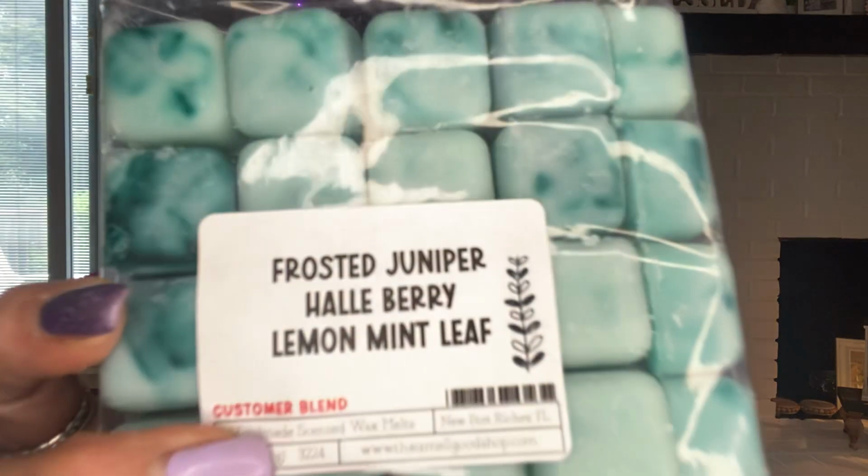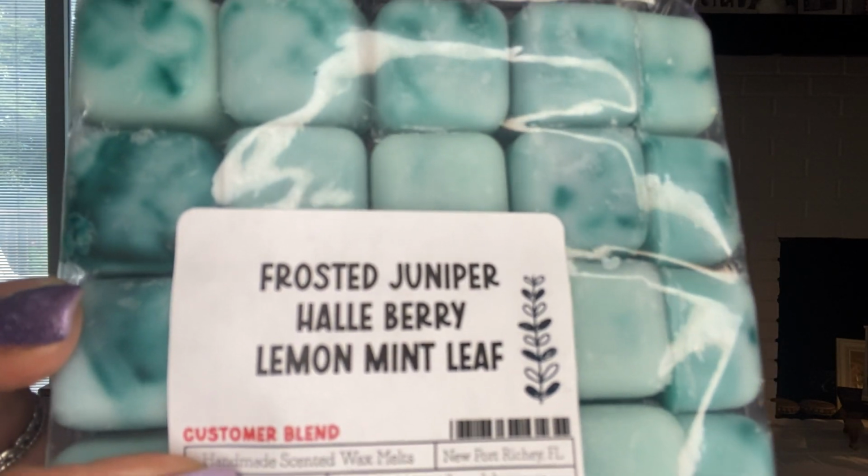I love it. It smells really good. But when I had that sample, it sat for like 2 months before I even warmed it. This is excellent, but I know it gets stronger as it sits. I absolutely love it, and I know I'm going to end up getting more of that. So, frosted juniper, halle berry, and lemon mint leaf. This is year round. Just because it's frosted juniper and halle berry with the lemon mint leaf in it, this could be warmed year round. So, really happy I got that. Then I got four scoops.